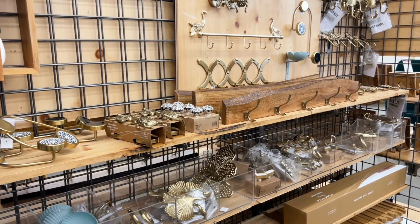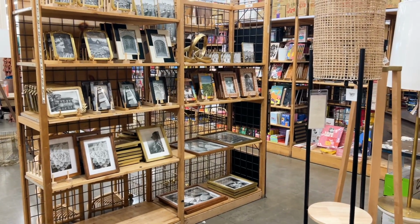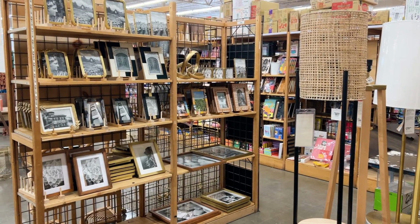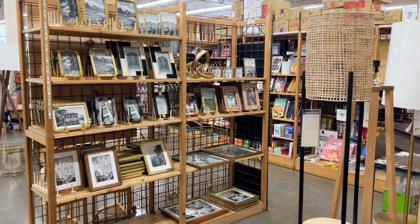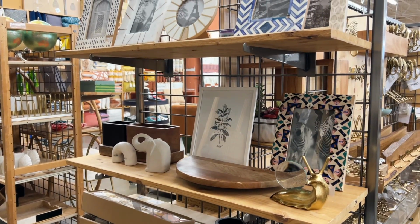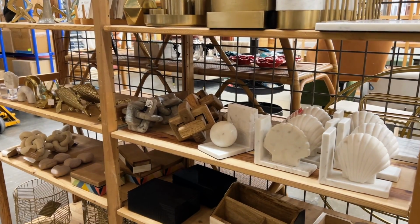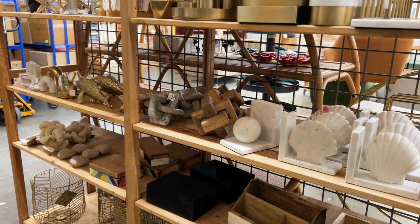It is such a big store full of so many different things, so I will just quickly take you around the store and just highlight everything. There weren't too many dupes that I saw here. I mostly just came to get a few things. I wanted to get a few lamps that were on sale and just to browse around. And I also got a few pillows as well.